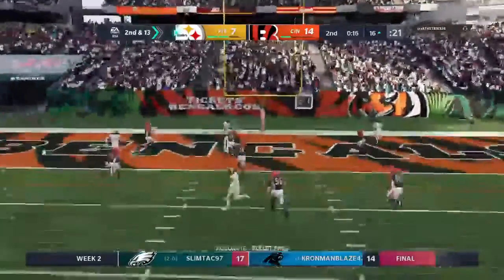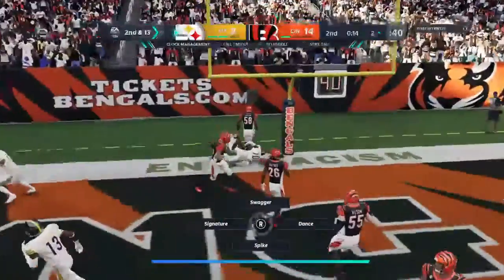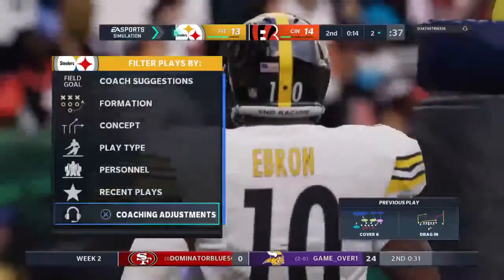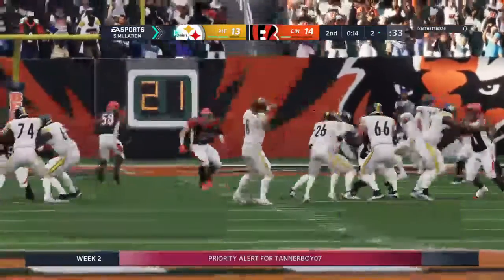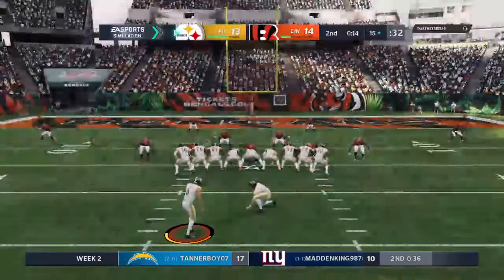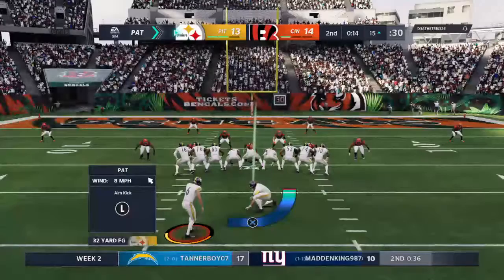Throwing Jones. And this will be caught by his big tight end, Ebron, for a Steeler touchdown. Eric Ebron, as the first half is winding down. And the Steelers are an extra point away from tying this thing up. Here's Gay now to add the extra point.